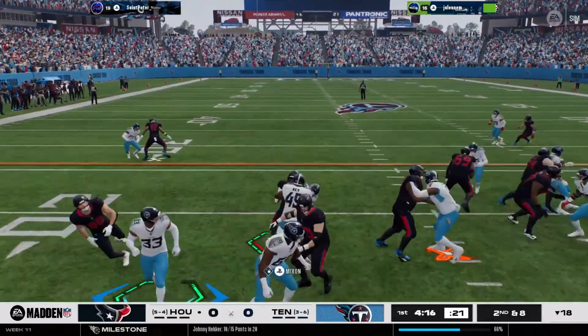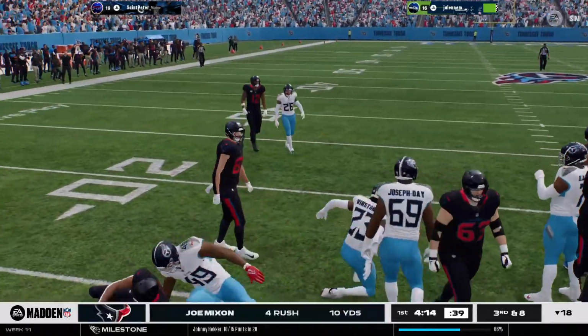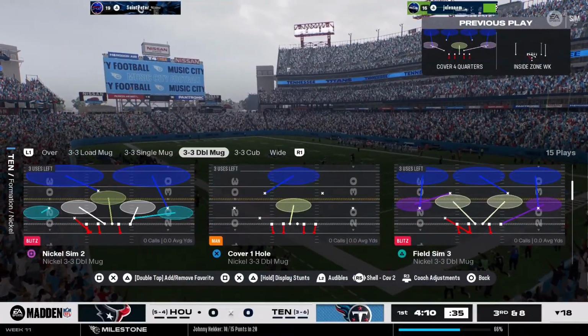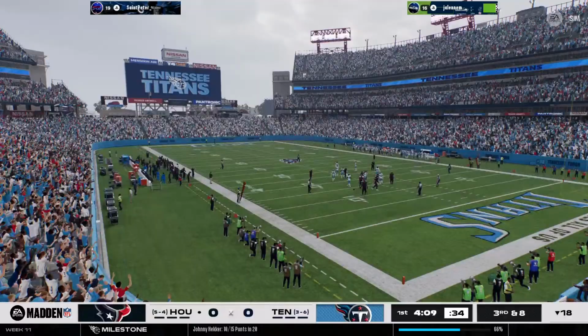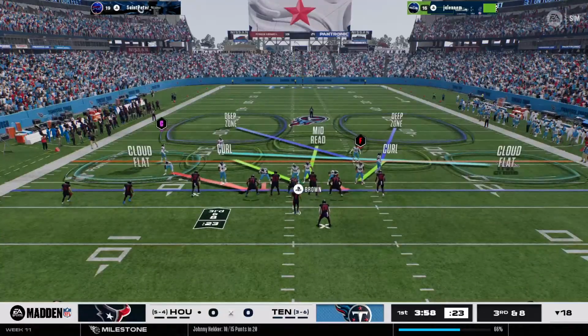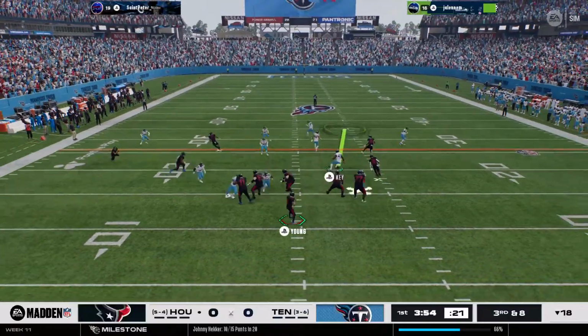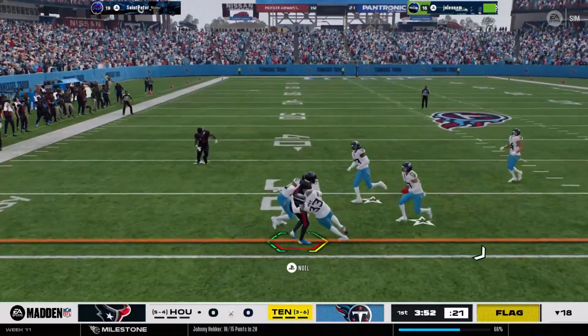Keeping it with Mixon. No luck there. Ran that one right into traffic and went nowhere as a result. It's going to be 3rd down. Hey, we know running the ball in the NFL is hard, and that play pretty indicative of it. Here's the key, though. At the end of the game, those type of plays got to be in the minority, and the majority have got to do some damage.